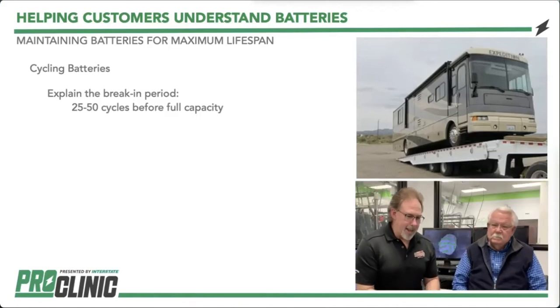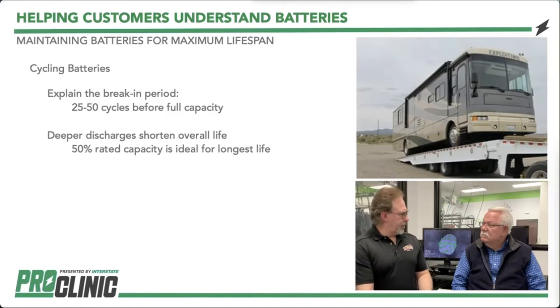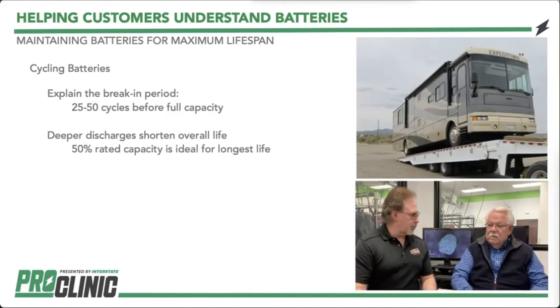Right. But a key factor to making all this work together is, we always keep saying this, 50% depth of discharge. Well, how do you know if it's 50% depth of discharge? Well, you've got to look at voltages, right? Yes.